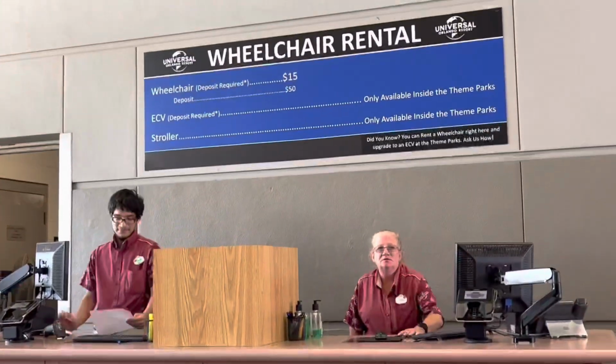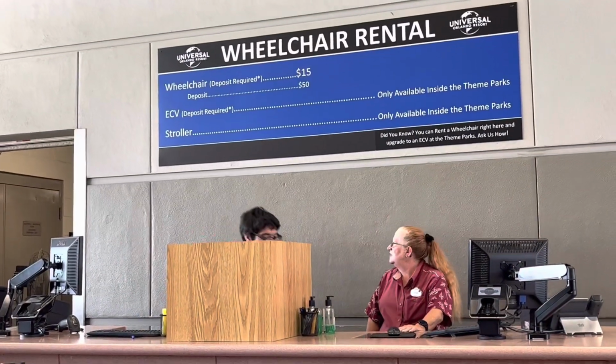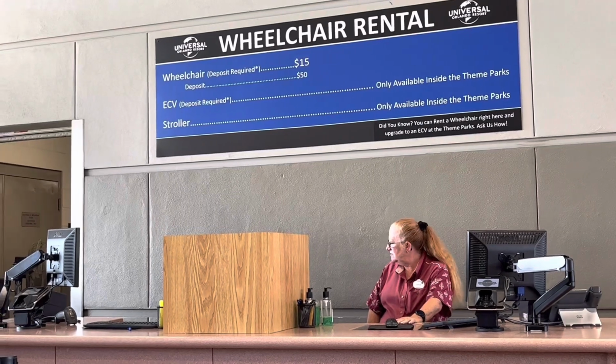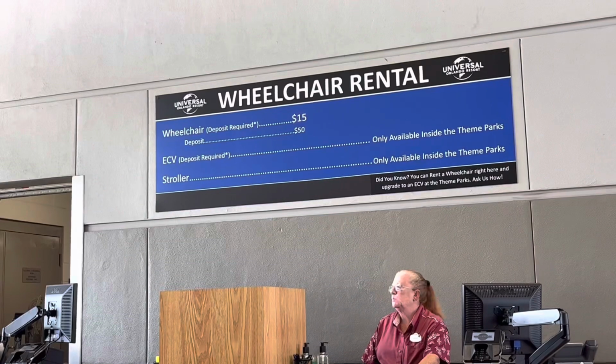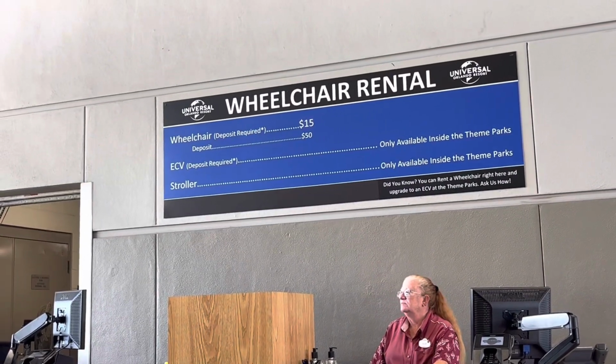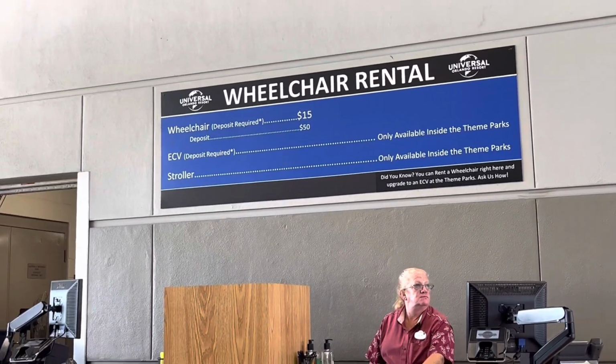We have the $15 wheelchair rental with a deposit of $50. If it's cash, it's returned immediately. If it's card, it can take up to 7 to 10 business days, but I've had it returned in as little as 48 hours. They do not do ECV or stroller rentals at this location.